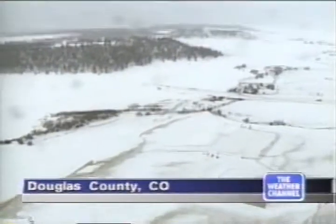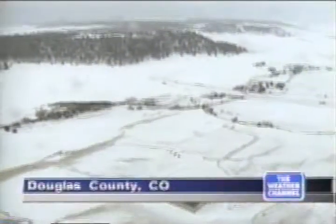Minutes before the top of the hour, it is time now for Storm Watch, and we have had certainly enough stormy weather stretching through the upper Midwest, the Great Lakes, and then back down into western Texas. The high plains of Colorado were hard hit. Here's some scenes out of Douglas County, Colorado, and you saw more than just rain and lightning here.